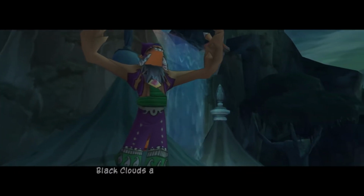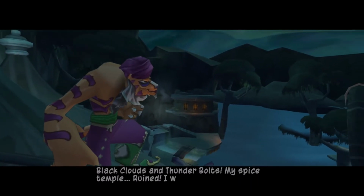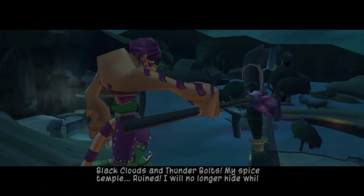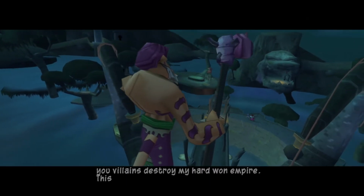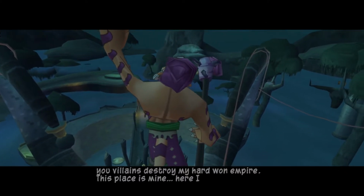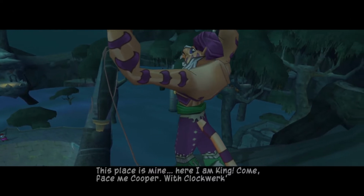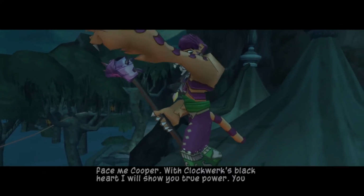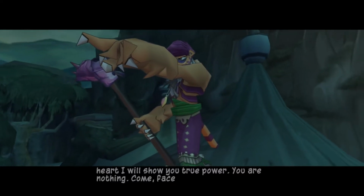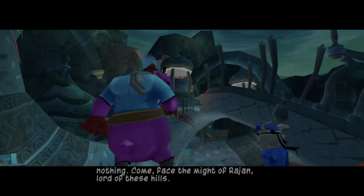Black clouds and thunderbolts! My spice temple! Ruined! I will no longer hide while you villains destroy my hard-won empire! This place is mine! Here I am king! Come, face me, Cooper! With Clockwork's black heart, I will show you true power! You are nothing! Come face the might of Rajan, lord of these hills!